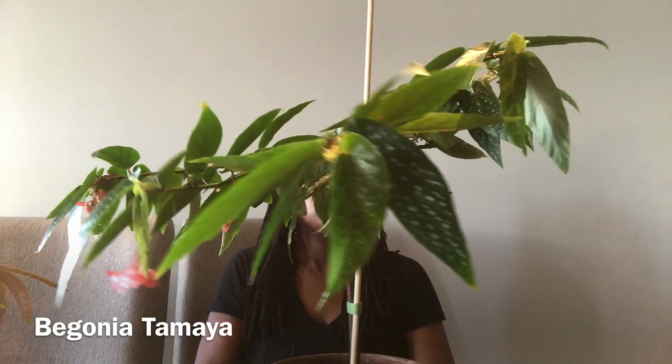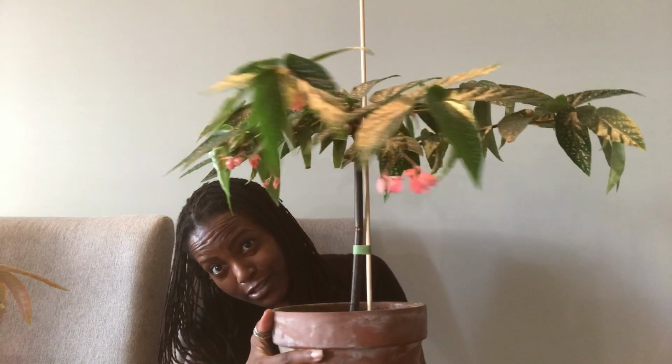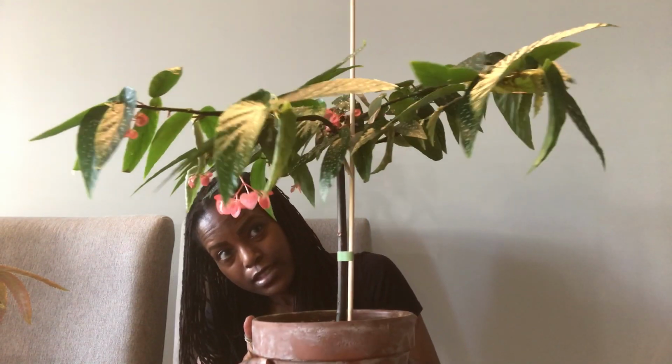And then this here is my baby. I got this plant shipped to me from the UK when it was just a tiny begonia, and now look, hopefully we'll be able to show this off. So as you can see, she is blooming like crazy. Let's see, I'm gonna have to stand up for this one.